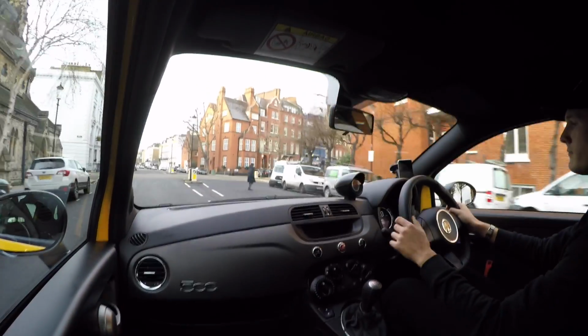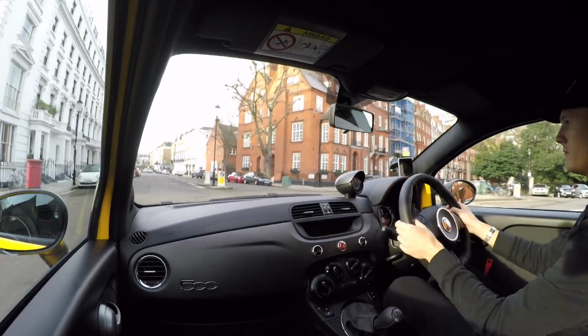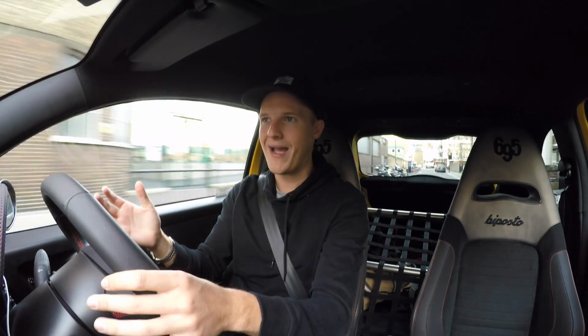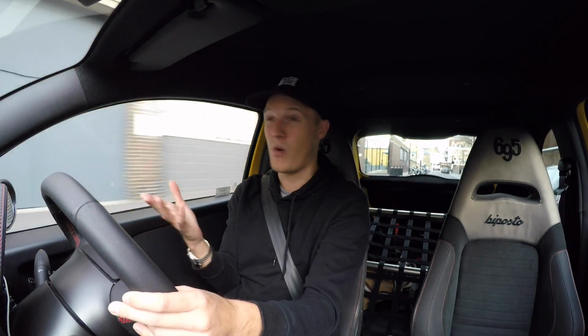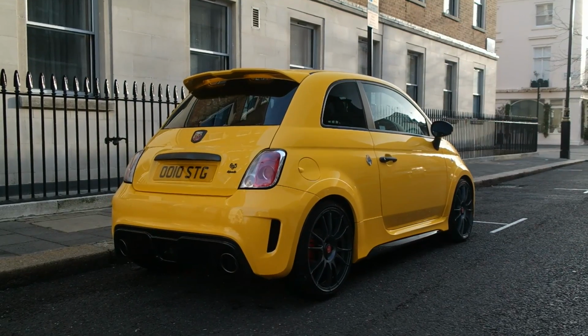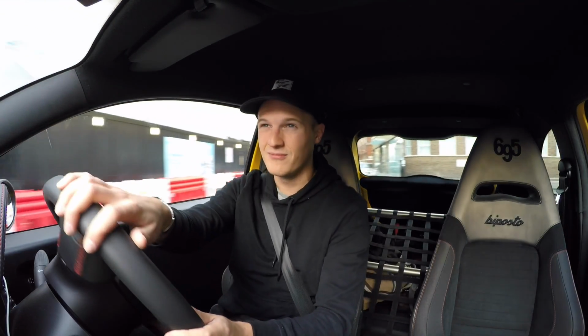So not only are you protecting the paint underneath, but the film is protecting itself as well, which means that when I'm out and about, I can use almost any car wash, and in theory, the film should protect itself from, you know, dodgy techniques or chemicals.